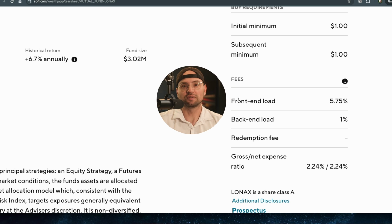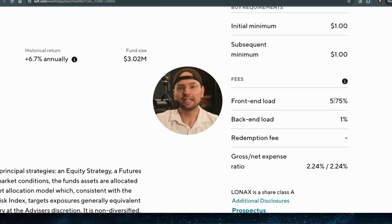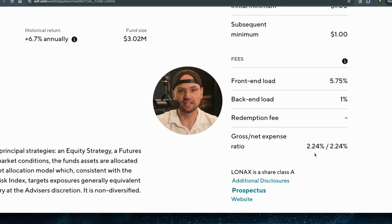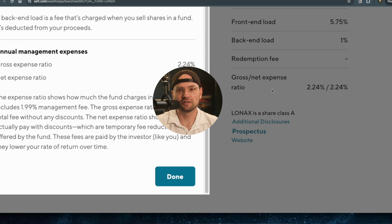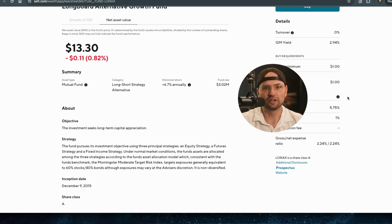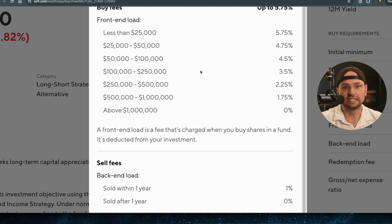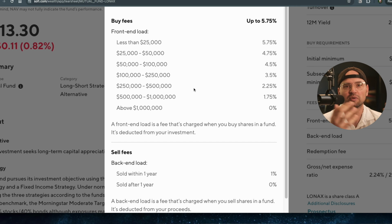Thankfully, they do tell us what the fees are, so I appreciate that. The front end load fee, just for you to initially buy in, you're paying 5.75% up front. Wow. The back end load fee for you to get out, 1%. And then the gross and net expense ratios are apparently the same, which is 2.24. So let's click into this and get a little bit more info here specifically about what this means for us. It looks like that front end load fee goes down the more you invest. And that's basically what I predicted here. You're paying a penalty for being an average person.